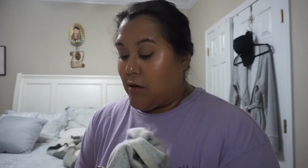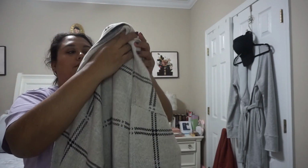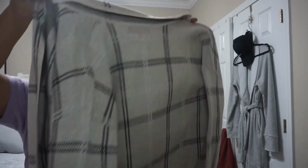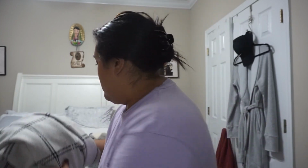As y'all saw, I did go to Loft, and I got this sweater. It was really cute, and it was on sale. So I was like, why not? Looks like this. She's cute, she's cute. I got this in the large. Currently trying to fold this back up.